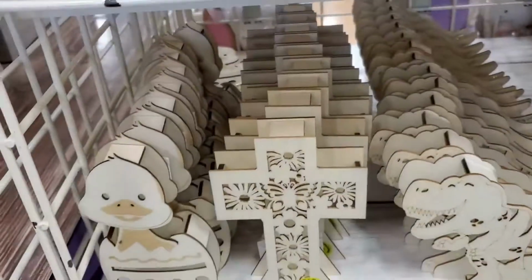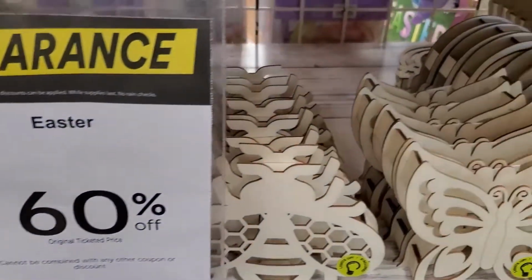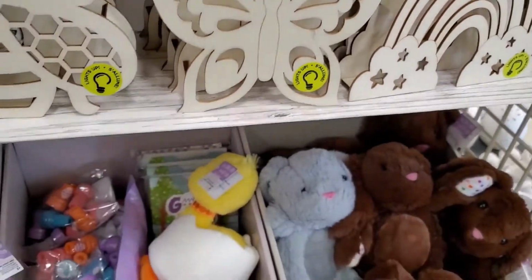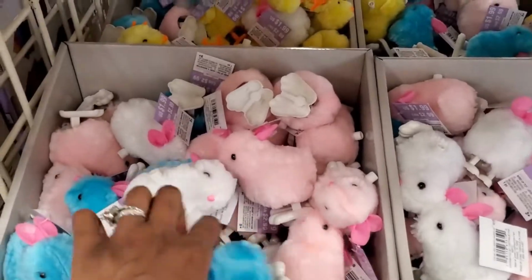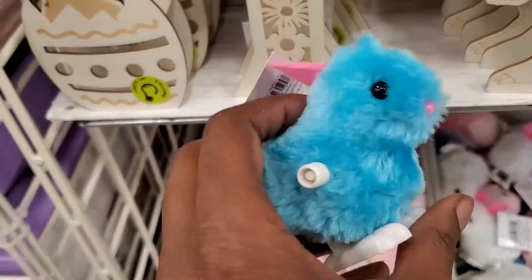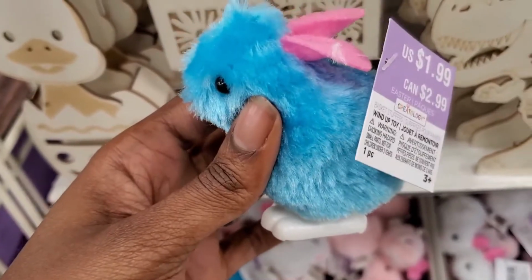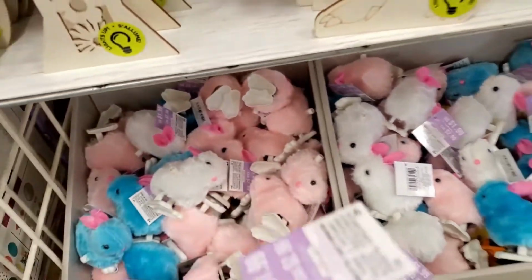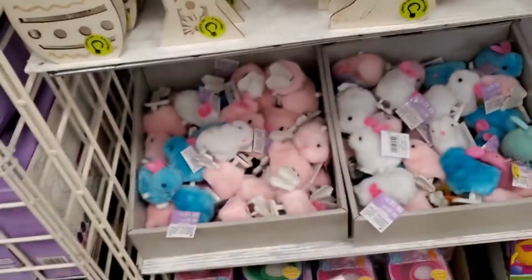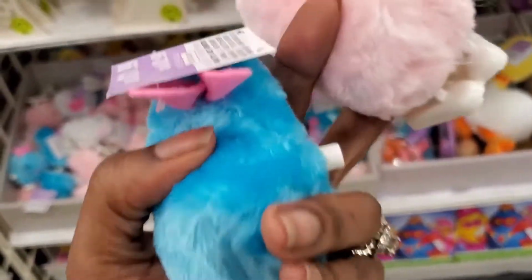They had these little wooden designs, ornaments. They were also 60% off. And little baby toys, like kids toys, the little bunnies that hop. I love those. I bought 3 of those for my 10-month-old, and she just loves those little bunnies that hop. Those were actually 60% off of $2, making them like 80 cents. So that was a very good deal. I bought one in pink, white, and blue. And they also had Easter egg dye and all that good stuff.